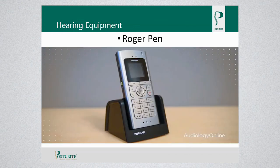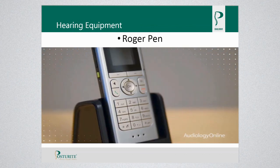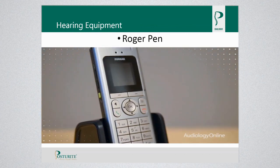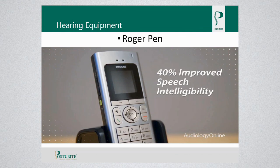Receiving the phone signal in both ears significantly improves speech intelligibility while you're on the phone, especially if there's a lot of noise in the background at your house. Independent studies have shown that using the DECT home phone can improve speech intelligibility by 40%.